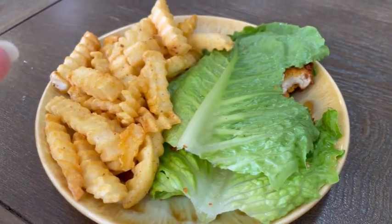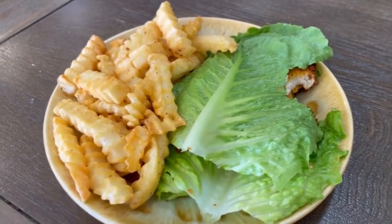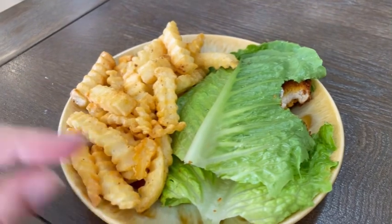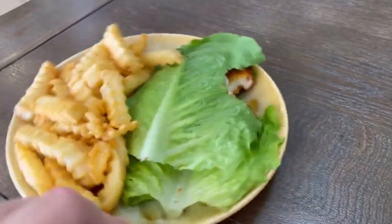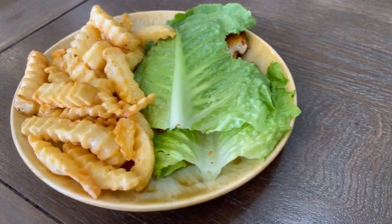All right, Caitlin went with a chicken patty sandwich, unsandwich, I guess. She's using lettuce as her bun. She's got some mayonnaise on there, and the rest of the fries. That looks delicious. I should have done that. That was a good idea.